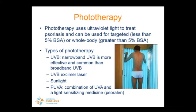After topicals, the second line of treatment is phototherapy or light therapy. Again, phototherapy can be used for mild and moderate psoriasis. There are different types of phototherapy, as you can see here, although UVB is the most common, the most effective, and the safest of the options. And there are different sized units as well, whether you have small areas affected or larger areas.